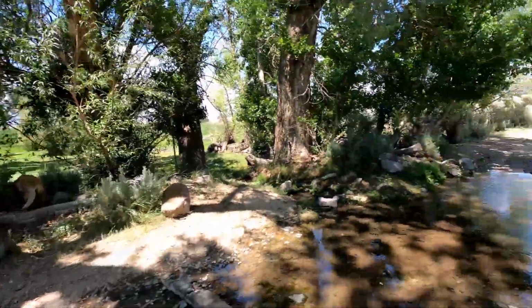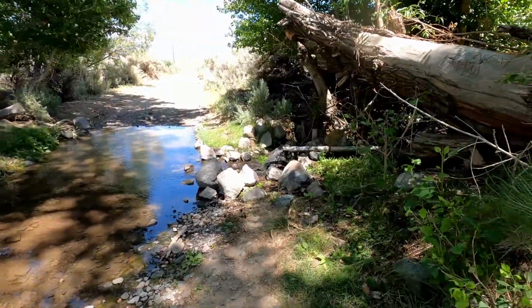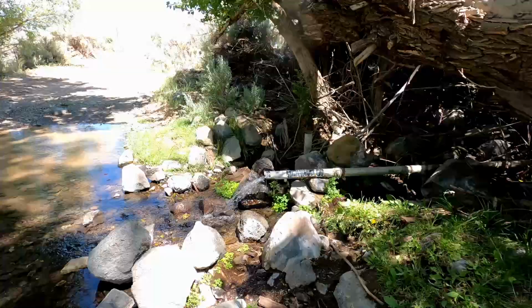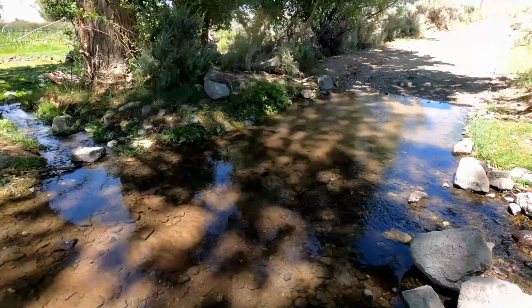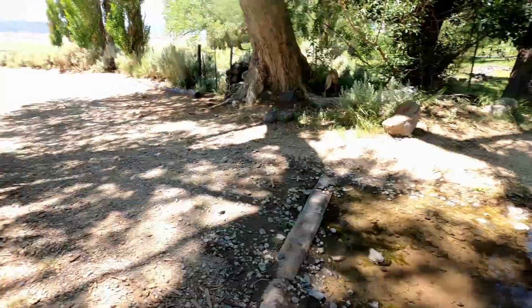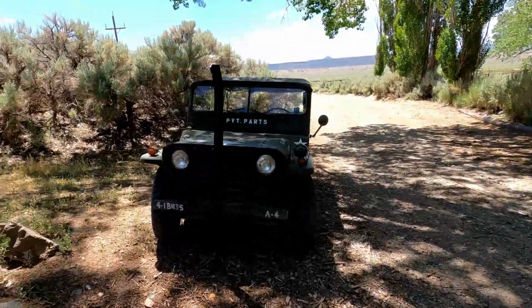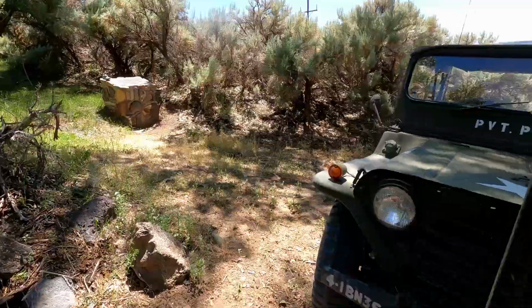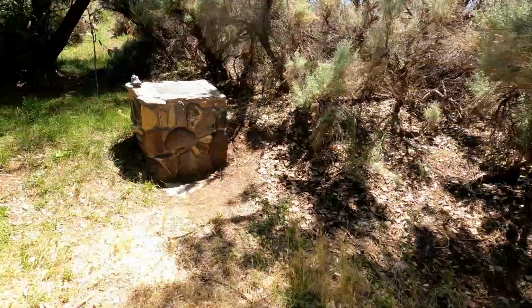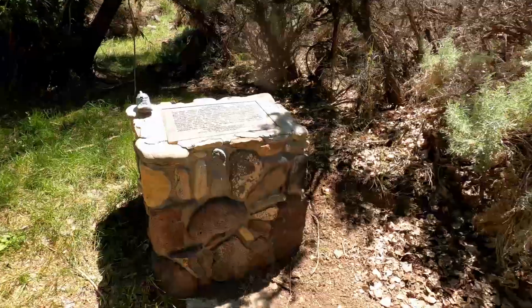Alright, we are here in a nice shady spot, and you can hear that water in the background. That is water coming out of a spring. Kind of a nice little oasis out here in the desert. This is called Fletcher.